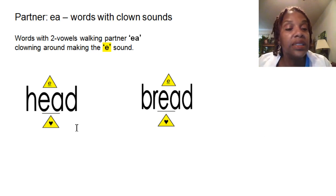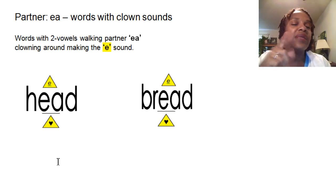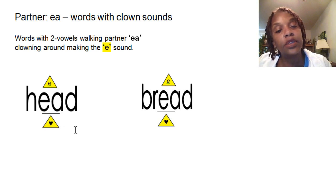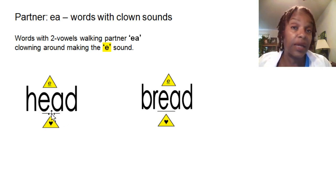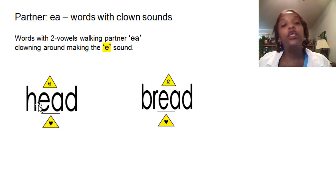Okay, so using the sound out clues that I've left for you, let's see if we can figure out this word. And I'll tell you what the clues are, and then you see if you can read the word. So in this particular word, the EA partner sound, the 2 vowels walking partner sound, the whole partner is clowning around. Instead of saying E, it's saying eh. Like the short E sound. Eh. All right. So using the sound out clues that I've left for you, can you figure out this word before I tell you what it is?